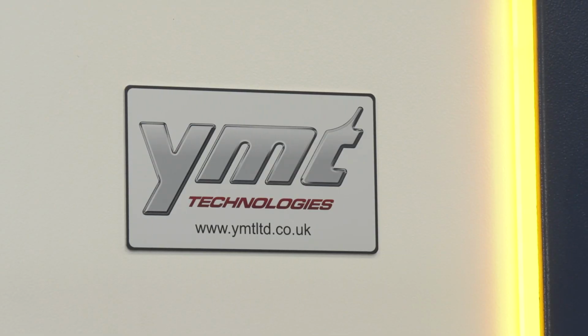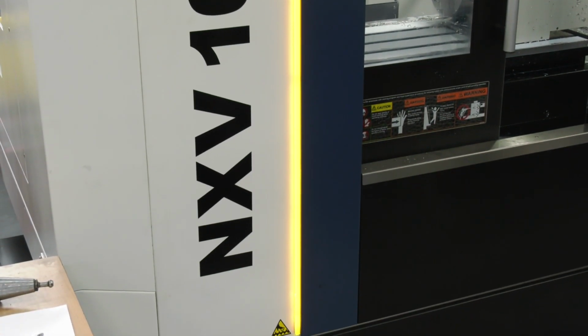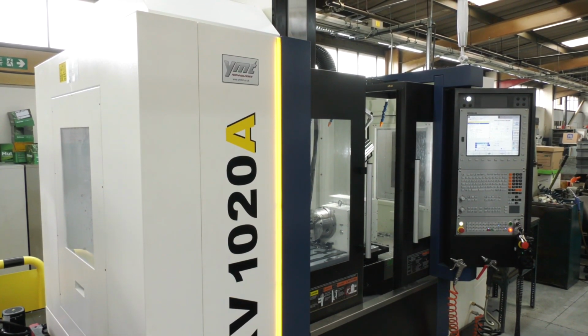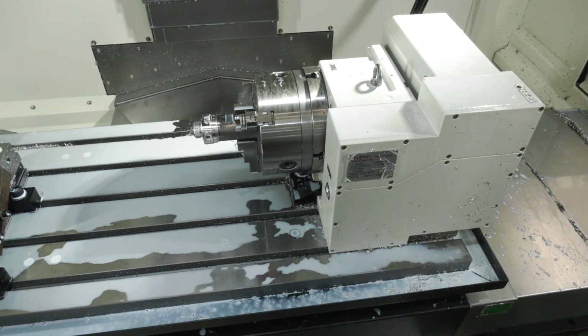Yep. You've got this machine, that's a YCM 1020 AM. Very briefly, specification on the machine. It's a 1 metre by half metre vertical machine centre, 30 tools, 1.8 second tool change time. Through spindle coolant, high pressure through spindle coolant. Yep. We bought it with a fully integrated fourth axis.